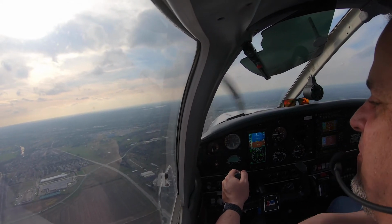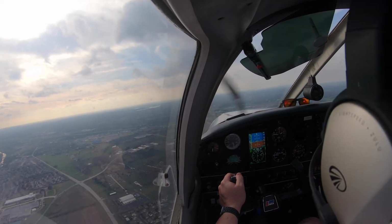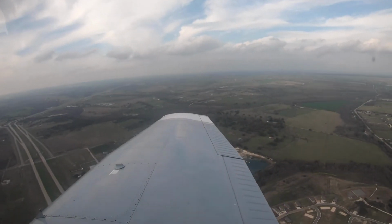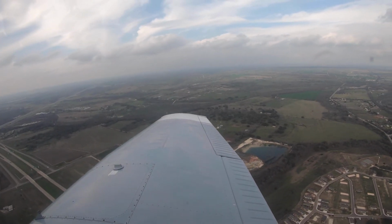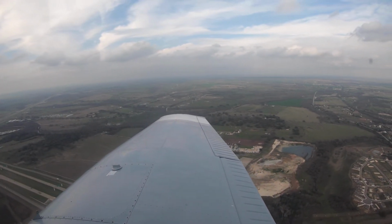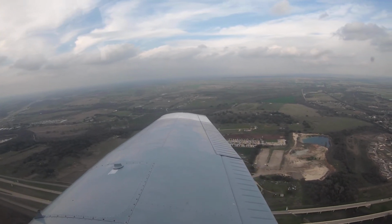64971, where are you located? 971, do you need to do a run up? 971, taxi to the run up area. Hold short of 18, takeoff, in the pattern. 733 Golf, Georgetown Tower, short runway 18. Hold short 18, 3 to go.